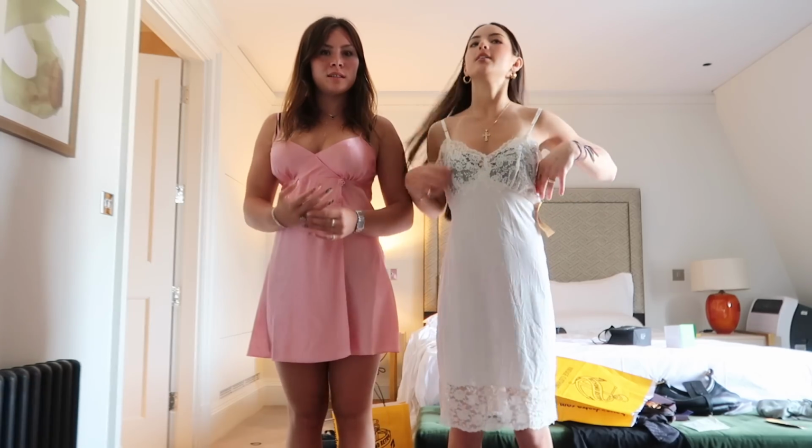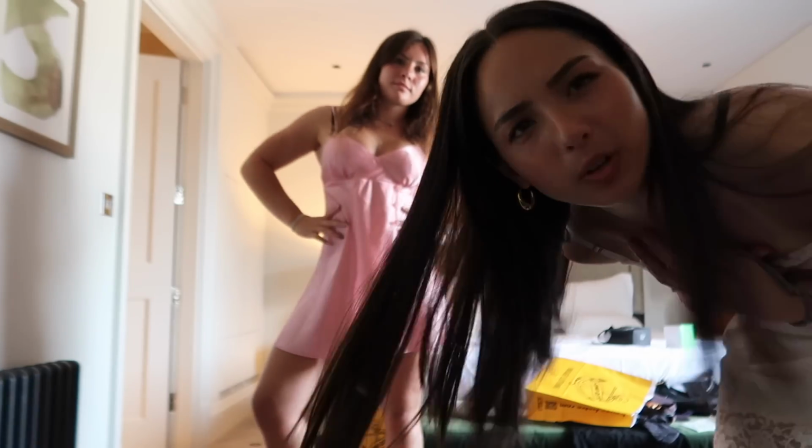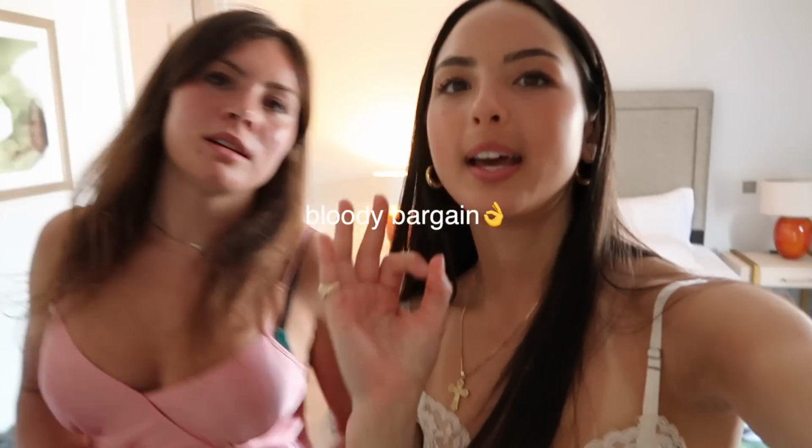But I want to get it tailored so it's more fitting around here, and then I'd obviously wear it with a white bra. But I thought it was cute, and because it was only £15, bloody bargain. I'm gonna get changed back into the jeans though, because I don't have a bra to go under this dress, which is really upsetting. And then we're gonna go out for food.